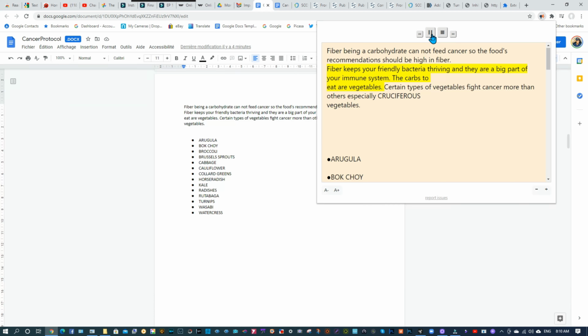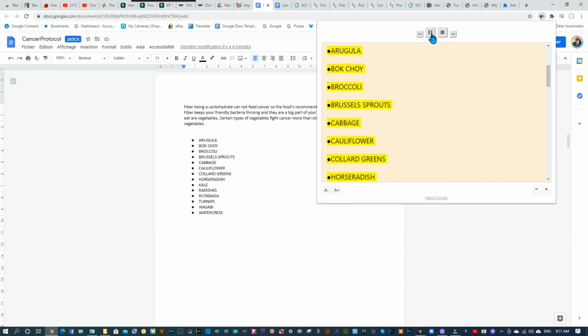The carbs to eat are vegetables. Certain types of vegetables fight cancer more than others, especially cruciferous vegetables: arugula, bok choy, broccoli, Brussels sprouts, cabbage, cauliflower, collard greens, horseradish, kale, radishes, root.